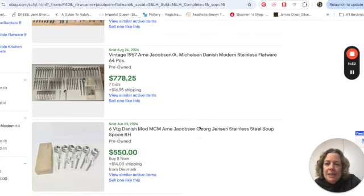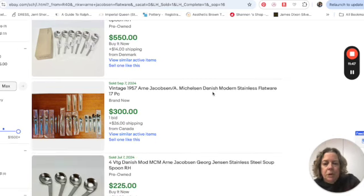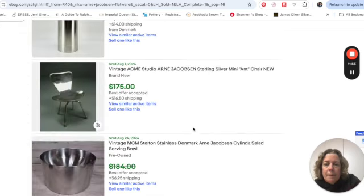But anything flatware wise by Arne Jacobsen, there's some flatware I saw even over on the Georg Jensen page that they worked on together. So you kind of see a duplicate. Anyway, they are very mid-century modern looking.